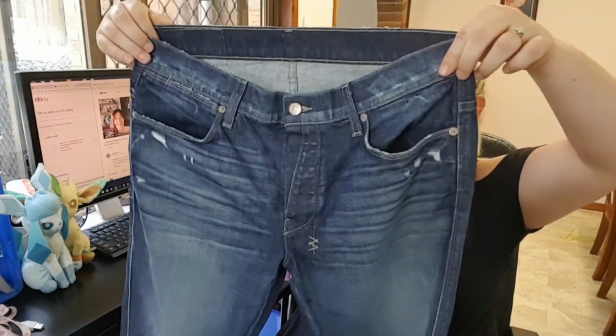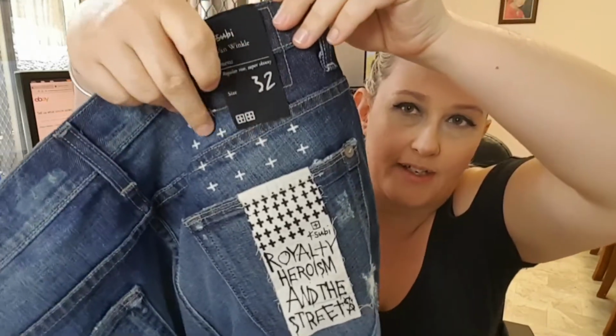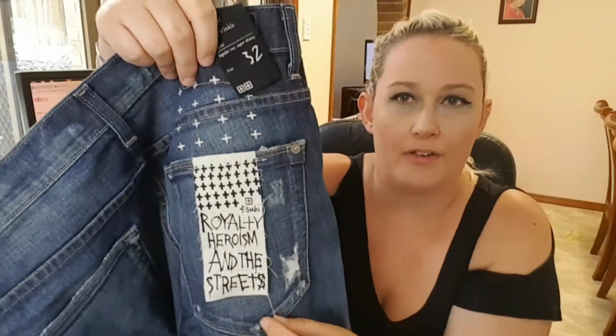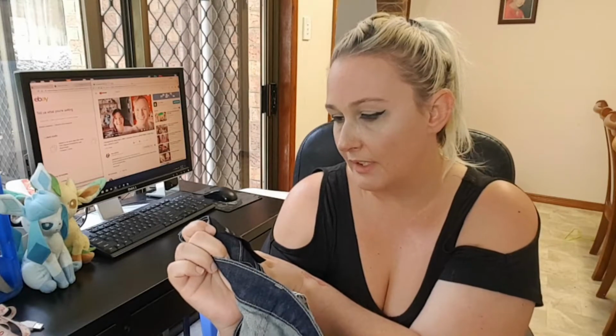Next up I grabbed these. To be honest, I think I saw Cody Orgel pick these up before. He's another reseller here in Australia. They may not be what he picked up, but I think by memory he grabbed these. These are called Subi jeans. They're kind of cool, with designs on them like stars or crosses. I think they're new, but without shop tags, because I'm pretty sure you rip these off. The brand is Subi, and they're called Van Winkle, regular skinny.